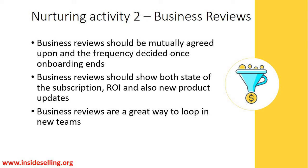In addition, it's a great way to save you time from pitching the product entirely from scratch to another team. Instead, you can just get them looped in here. And if they're interested, then you can start a separate conversation with that team. So it's very important to hold regular business reviews. Now, you can't afford to hold business reviews on small ticket size deals. You need to make sure that you're investing in the right kind of organization and the right kind of person when you're holding these business reviews.